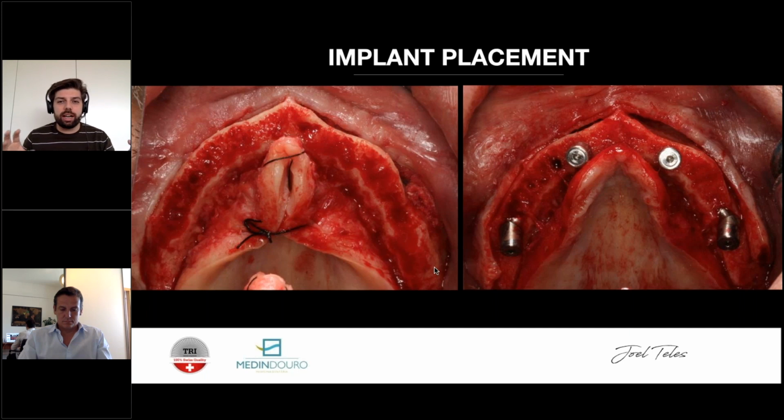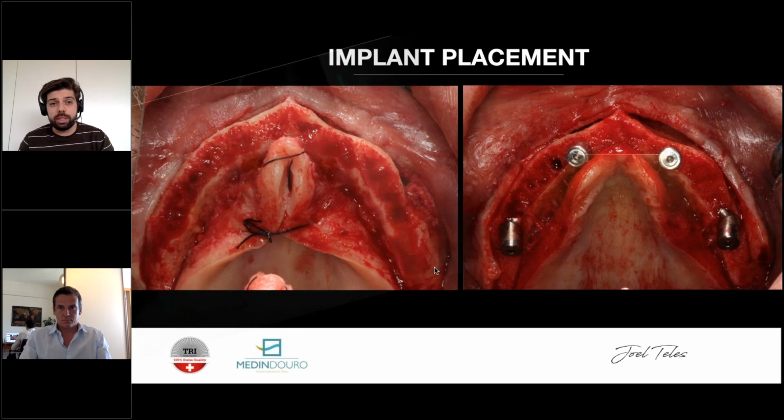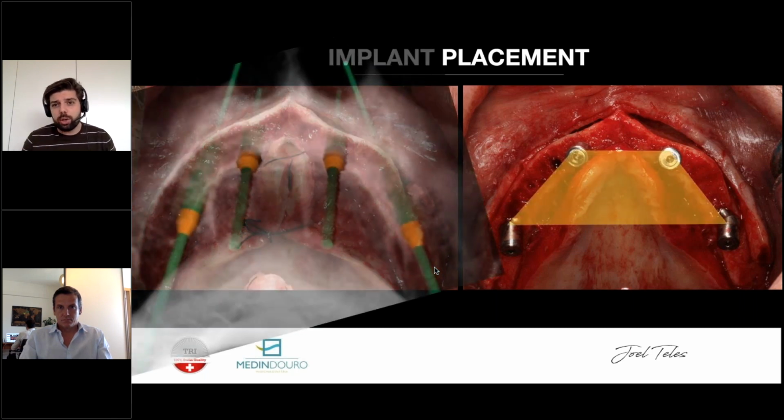But also there are some tricks that you can use handling this D4 bone that are quite useful when you're dealing with full arch. You need higher torques. You need high torques. This is just a correlation.